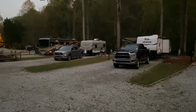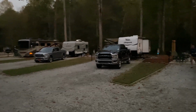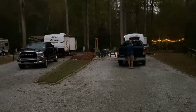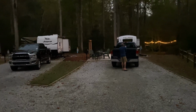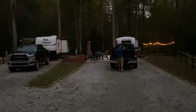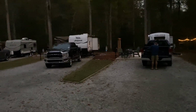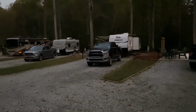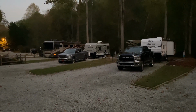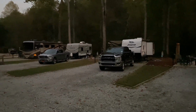It's a beautiful evening. This is our site right here, site 38. I'm going to take you back to why this is such a fantastic site. But first, you can see here, it goes to, I believe, site 42. There's a lot of space between the sites, and back here it is super quiet.